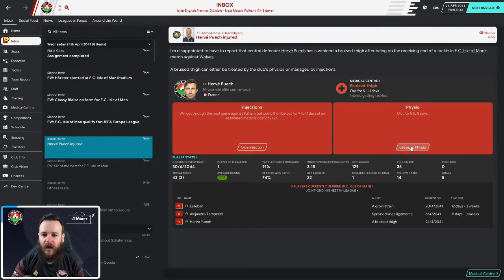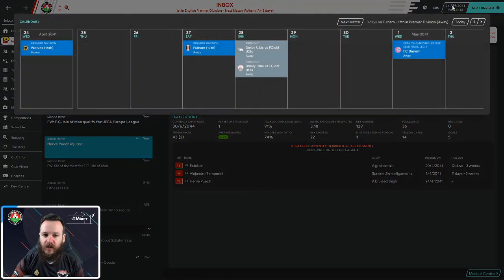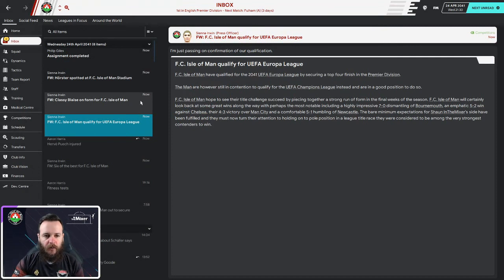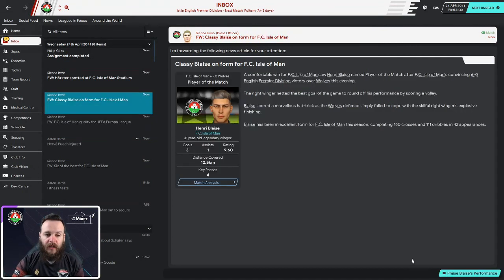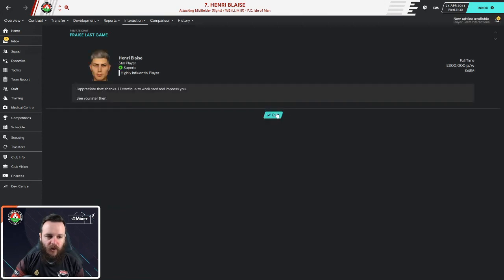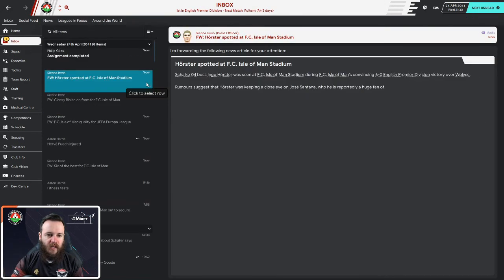Pooch's knock isn't too bad. Bruised thigh, 5 to 8 days. That's not terrible. He'll miss the game against Fulham. Hopefully he'll be back in time for the match against Bayern Munich, which will be the focus of tomorrow's episode. We qualify for the Europa League. Blaze gets a hat-trick and an assist. We're going to give him a bit of praise as well, which is great. He's in superb morale, which is fantastic to see.